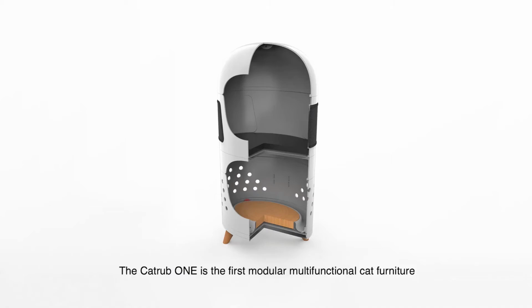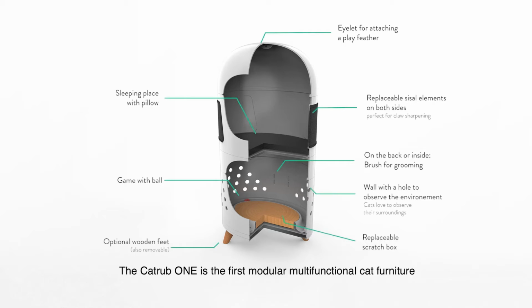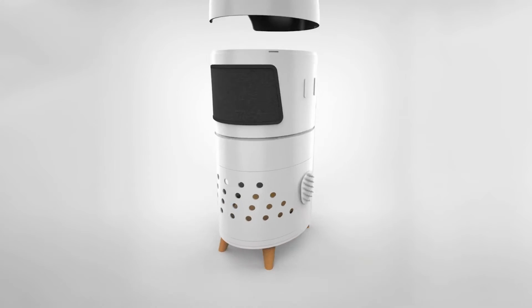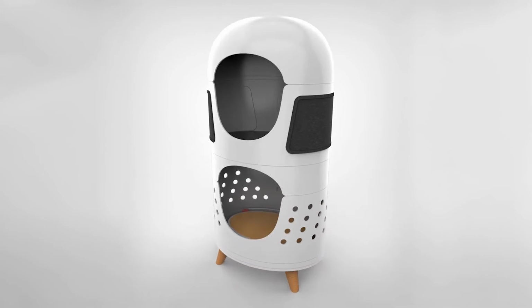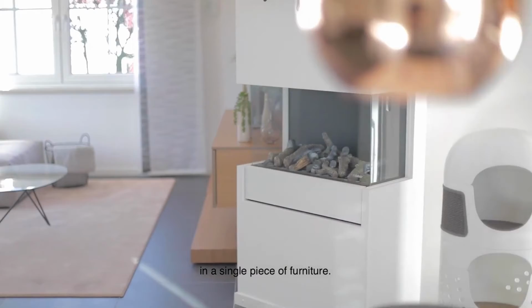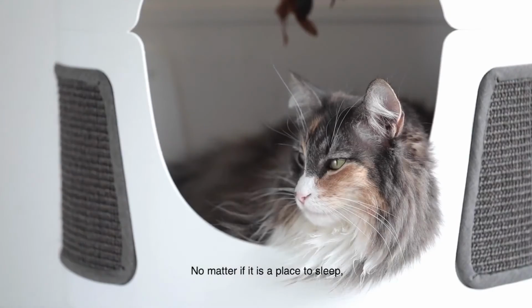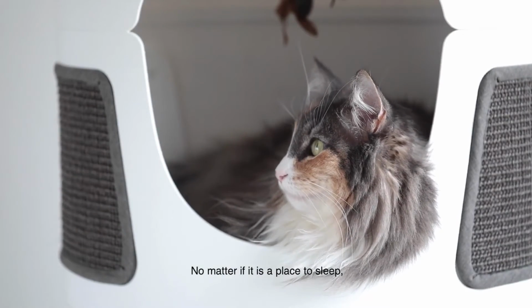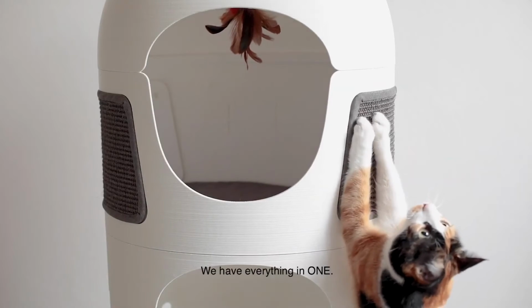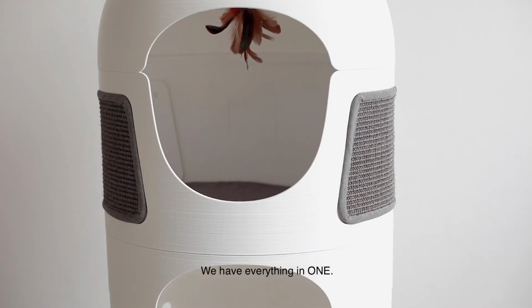The Catrub 1 is the first modular, multifunctional cat furniture that includes all the important features along with a modern design. Our goal was to combine all the important functions in a single piece of furniture, no matter if it is a place to sleep, to play, for claw sharpening, or for grooming. We have everything in one.